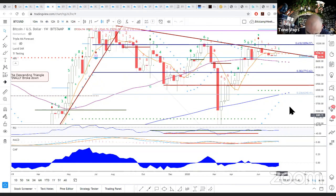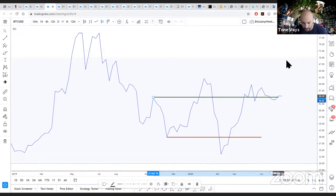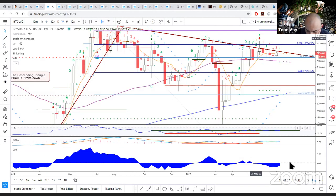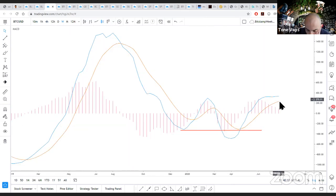Okay, weekly chart. I want to look at the oscillators because it's a new week. So this is pretty bullish. I do like how the RSI is sitting on the weekly chart. We are above the midway point. We are sloping down a little bit, so it's not great. Maybe I should take that back. It's not great, but it's leaning slightly bullish. The MACD is still bullish, but I can see a slowdown, which could cause a little bit of an issue down the line.